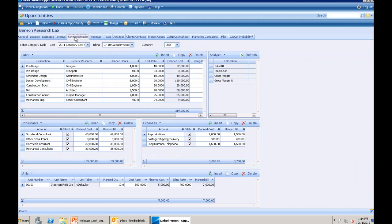We also have a tab here called the service estimate, and the service estimate allows you to use some of the information that you may already have in the system, a cost rate schedule, a billing rate schedule, and start building out that structure of the project. So the different phases you may have, the different generic type of resources that you may be using to fill this work. Now also, if you're a Vision accounting user, these could be the same tables that you're using to either cost or bill your employees as well, to get a much better idea of how you may end up at the end of this job.